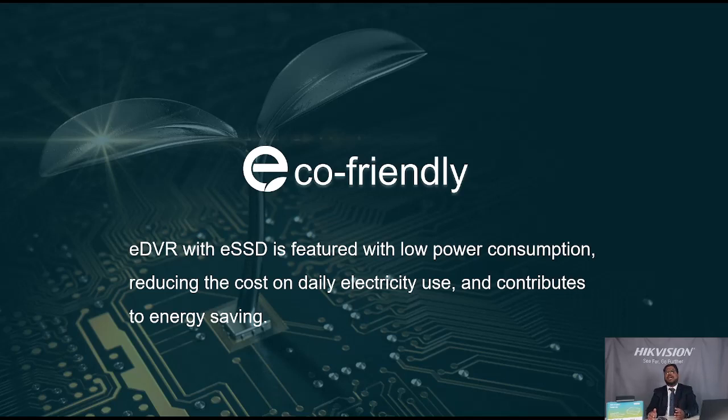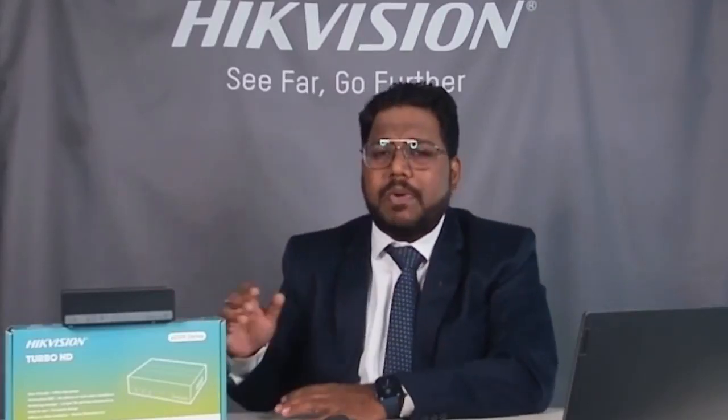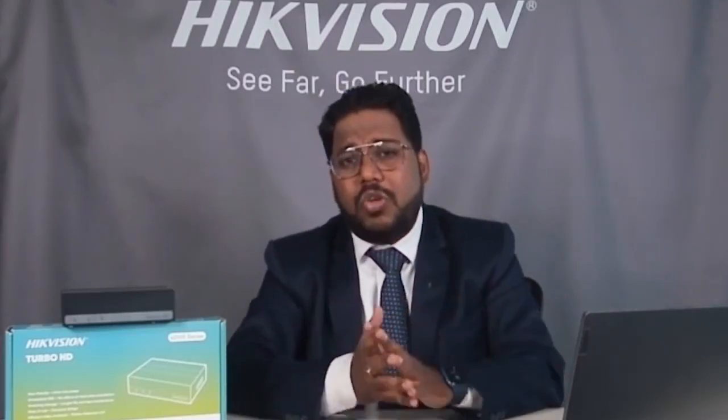Because if you are connecting such a product, and the electricity charges are very high according to the location and requirement, it will definitely put more load on the expenses of your surveillance system. So we cannot ignore power consumption. Power consumption is very important. We keep this product for years, and it runs 365 days, 24/7. So power consumption is also the most important factor. Okay, so that's why this e-DVR provides very low power consumption, which helps to save your electricity.